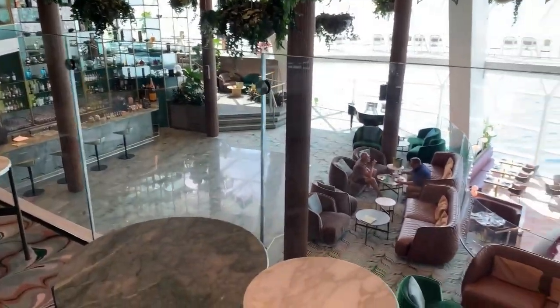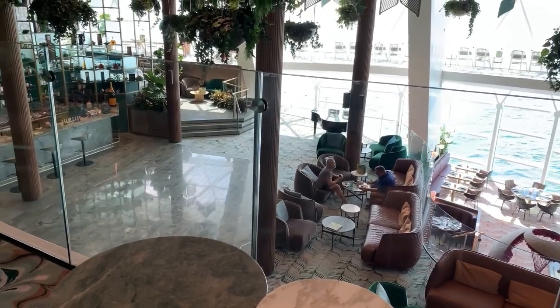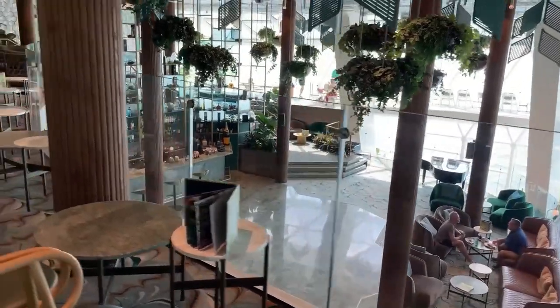Down there, it gets very crowded and there's a lot of people. And unless you're in the very front, there's almost always somebody blocking your view. If you sit up here, you have an amazing view.